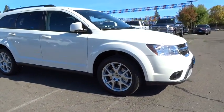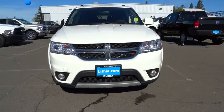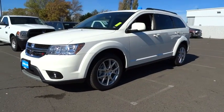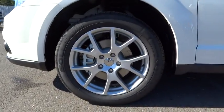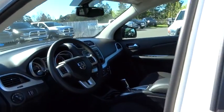Third row seat, keyless entry, Bluetooth, leather wrapped steering wheel, power steering, adjustable steering wheel, keyless start, cruise control, four wheel disc brakes, front floor mats, ABS four wheel, rear defrost, front wheel drive, AM/FM stereo radio, auto off headlights, bucket seats, MP3 player, CD player, trip computer.